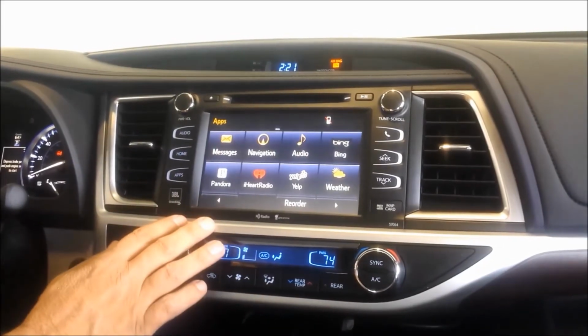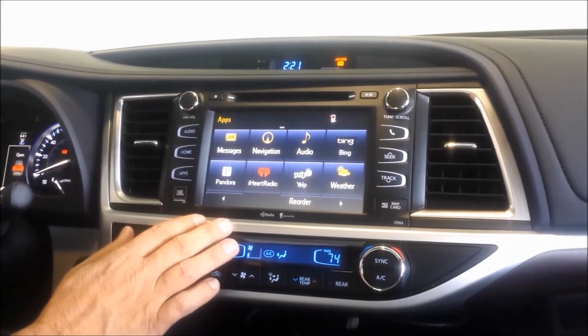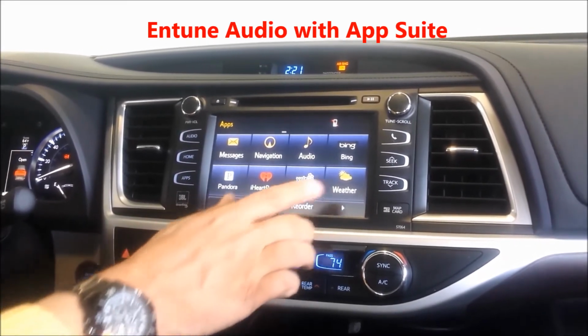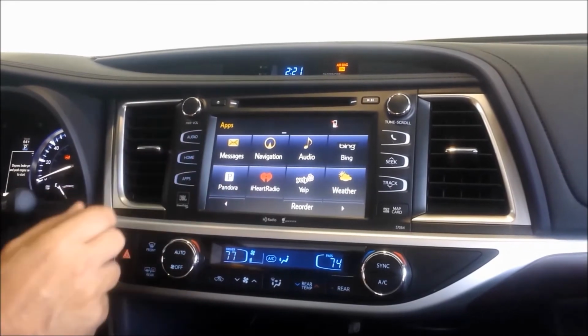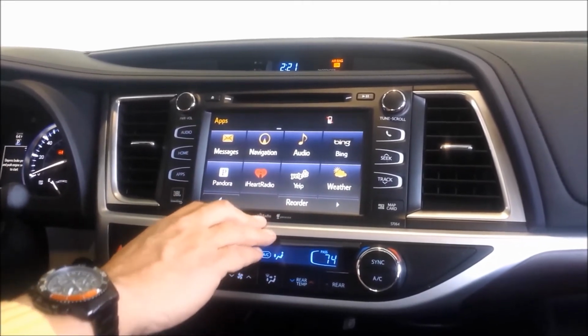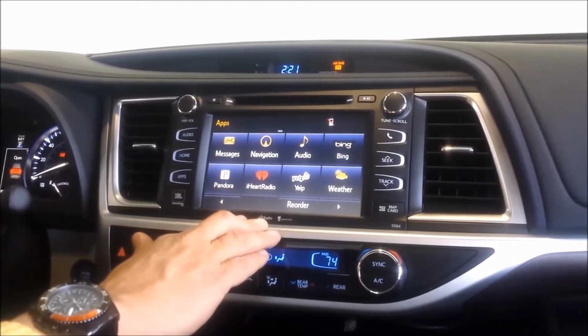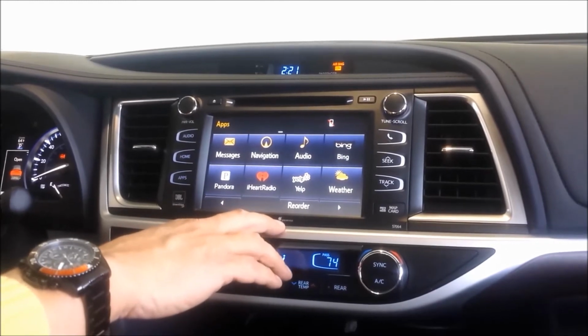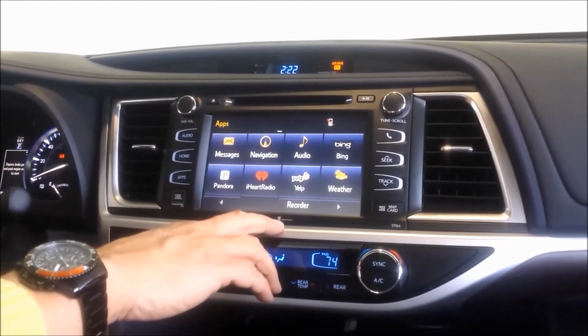On your Highlander Limited, you get premium JBL audio with navigation and app suite, and features an 8-inch high-resolution touchscreen with intelligent buttons like your smartphone. With app suite, you can access many applications like Pandora, iHeartRadio, and Yelp. In addition, you can get gas prices, traffic, and weather, all at the touch of a button or by using voice commands.